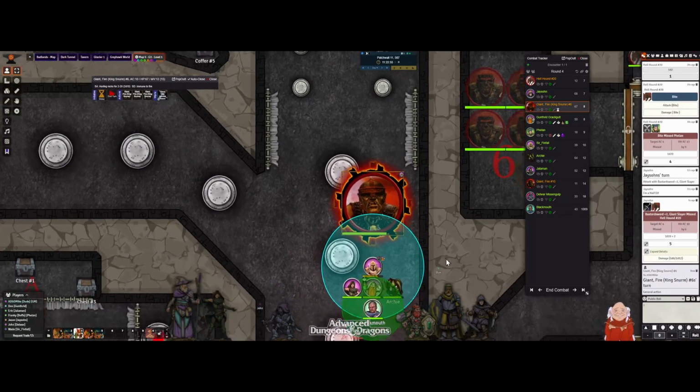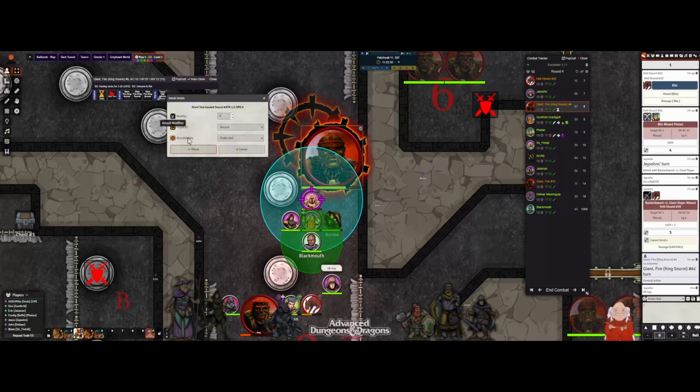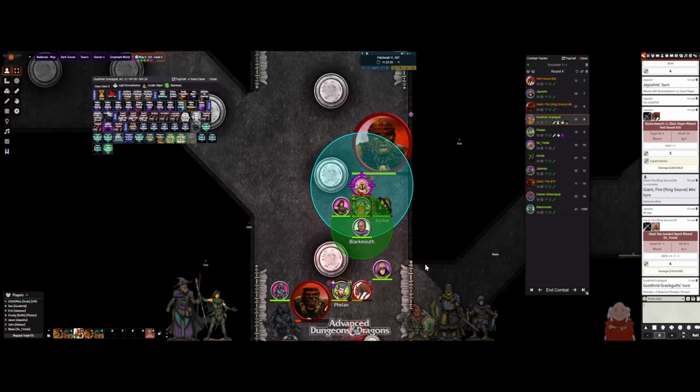All right, Kingly Guy gets to go. He steps forward once to get next to Sir Finfall, targets Sir Finfall, and swings his giant 2-handed black sword. Oh, look at that. What the hell? He is just, that is horrible. All right, but miss. Gunther, I'm going to piss all over him next round.